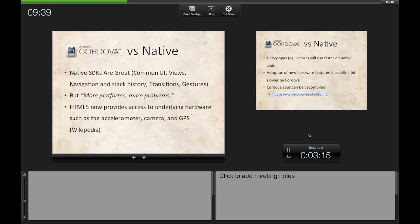It has some pros and cons compared to native. First of all, native SDKs are great. There's a common UI, views, navigation. It's very streamlined in all the controls in the way it works. But the more platforms you need to support, the more problems you have. Some features are supported on one platform, not on the other platform. You have to keep these code bases in sync. Often one developer will know Java but will not know Swift or the other way around. So the same piece of code, same functionality, same module, same feature cannot be maintained by the same developer.